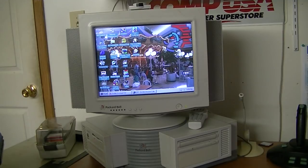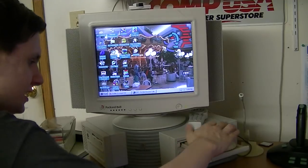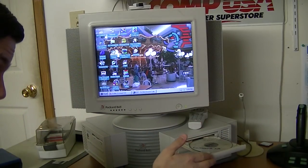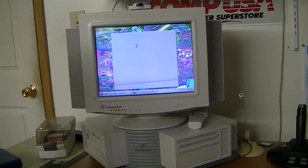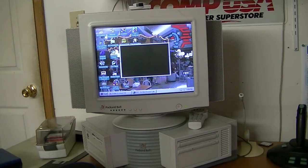And by the way, the CD-ROM drive on here is the original, and believe it or not, still works. It's very, very rare to find a Packard Bell with a CD-ROM drive that still works. Usually I have to replace these things. Groovy! So yes, we are going to play Earthworm Jim. If you don't like it, you can just watch another video. I don't care.